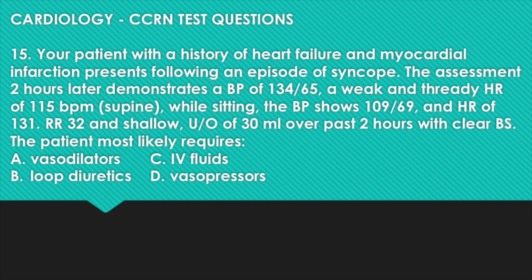Urine output over the past 2 hours is 30 milliliters, while the patient has clear breath sounds. The patient most likely requires A. vasodilators, B. loop diuretics, C. IV fluids, or D. vasopressors?